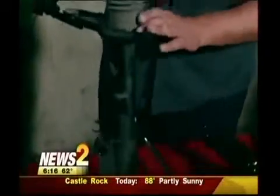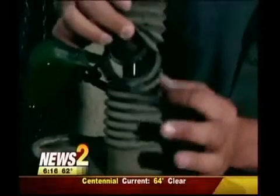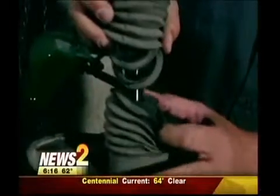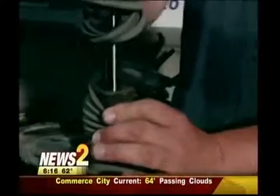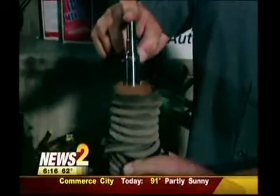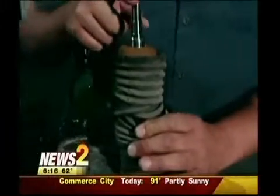Here's one you can kind of see. If someone were to look under their car and see that the boots were torn, these rubber boots, they would know, gee, I may have a problem here. The boot's there to keep the oil in and keep dirt and water out. Now this shock, not only is the boot torn, but this is supposed to hold the weight of a car, okay? I can push it down with one finger.